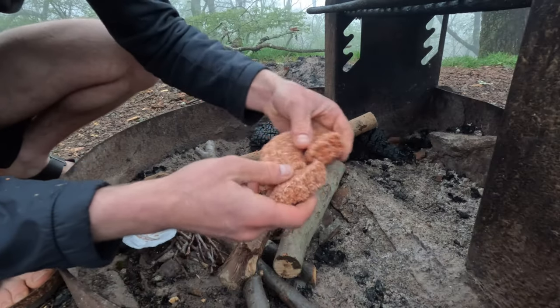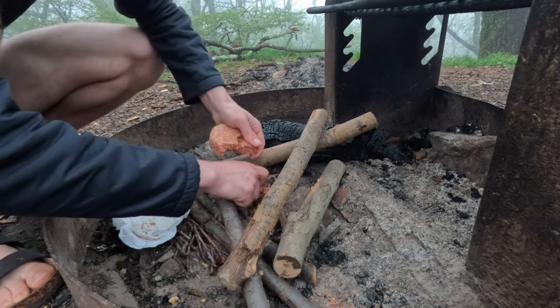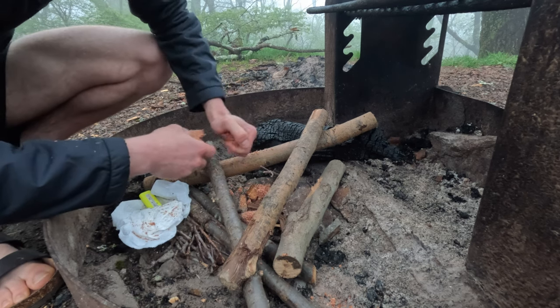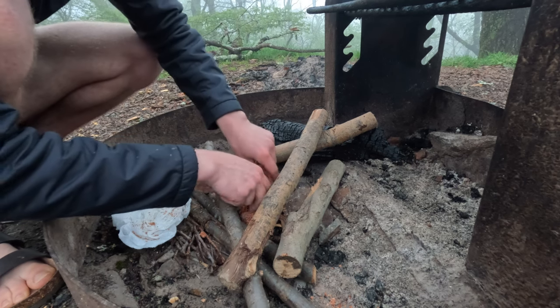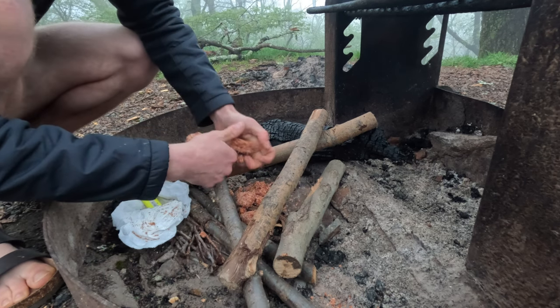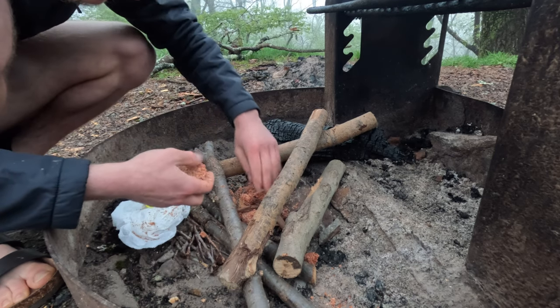I got this fire disc. Got some shavings and other little chips in there. Although a lot of the stuff here is kind of wet, so might be a tough one, but let's see.